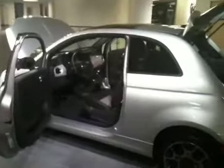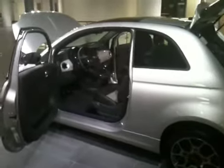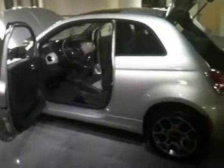Now, the moonroof here is an added accessory. It's not standard, so you want to keep that in mind, and that is available also on the Pop, which is why they prefer not to call the Pop a base model, because you get so much standard stuff and you also get to add a moonroof. I mean, I don't know how many base models allow you to do that on any manufacturer, really.